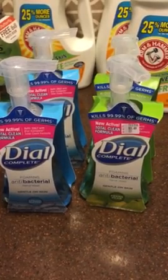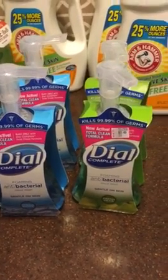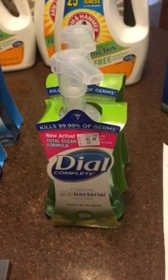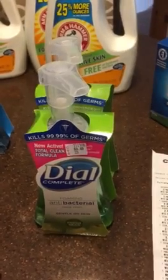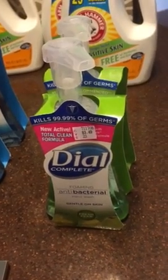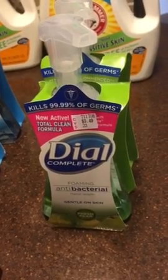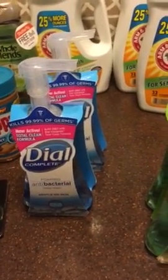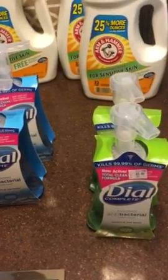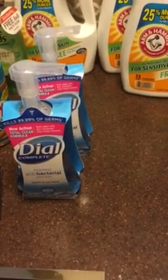There is a dollar off one coupon in the Red Plum from 8/7. So if you buy two, it's $4. Actually the coupon's $1 off 2, I'm sorry. So it's $4, so it brings it down to $3, and then you get $1 extra buck. So it brings it to $2. So these end up being $1 a piece. You can do it twice, so you can buy 4 of them. So you end up paying $4 for 4, $1 a piece, which is awesome. So that is for those.